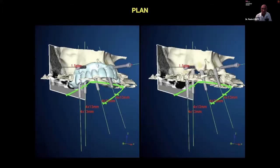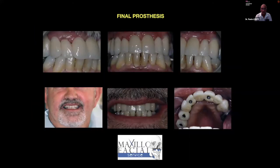Or you can have a partial prosthesis guided surgery, like these examples, where you have edentulism only in one hemimaxilla, and you can treat obviously with guided surgery. These are the cases, and this is only teeth-bearing prosthesis. Or you can perform an all-in-6 guided surgery.